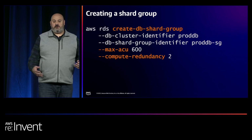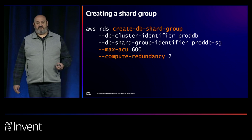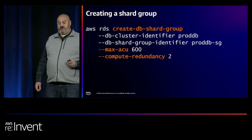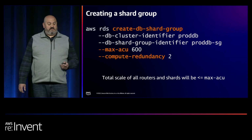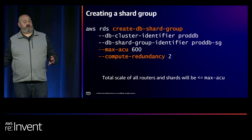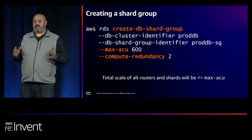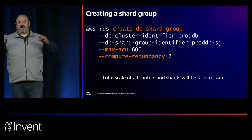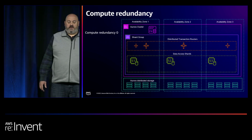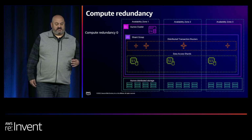All right, so how do you create one of these big shard groups? Well, it's quite simple. There's just two things you really need to configure besides giving it a name. These are the max ACU and compute redundancy. So the max ACU controls how big the shard group can get. Think of it as a budget for your shard group, with the aggregate total vertical and horizontal scaling counting against this budget. So this is how big everything can get in total. Compute redundancy controls the HA nature of the shards. So we'll talk about this in some detail.